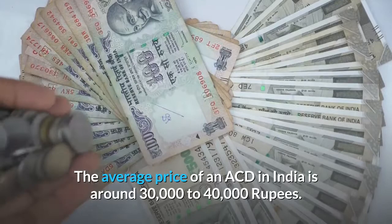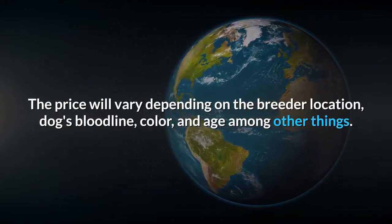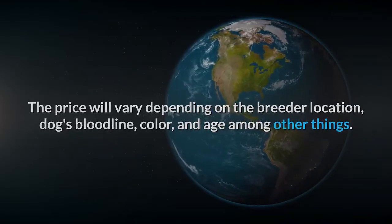The average price of an ACD in India is around 30,000 to 40,000 rupees. The price will vary depending on the breeder location, dog's bloodline, color, and age, among other things.